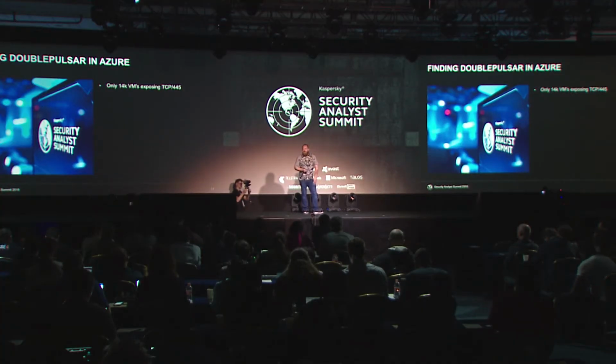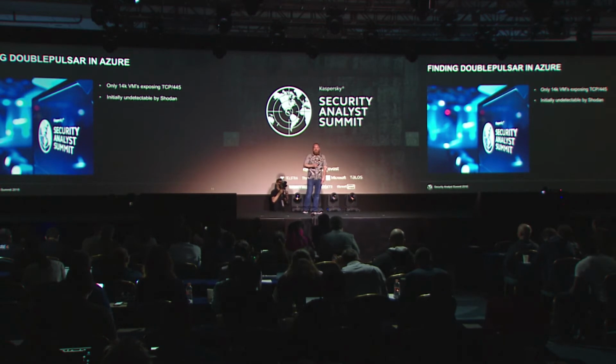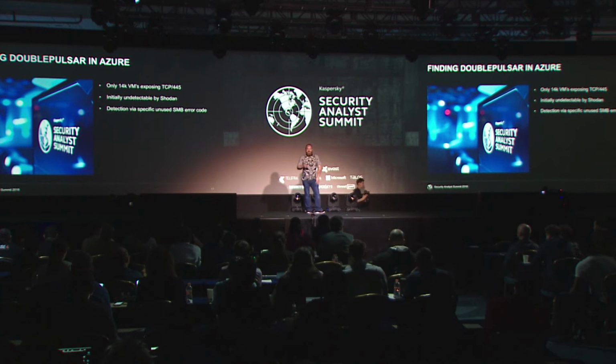At the time when this came out, there were only 14,000 IPs in Azure that had SMB open. So I couldn't check this the way I did with NoSQL, right? There was no database. There was no real indication this thing had been compromised. Fortunately, some guys from, I believe, NCC Group wrote a really cool Python script that would do the setup, do the thing, set the command, and look at the error code. So I just manually scanned all 14,000 of these things.